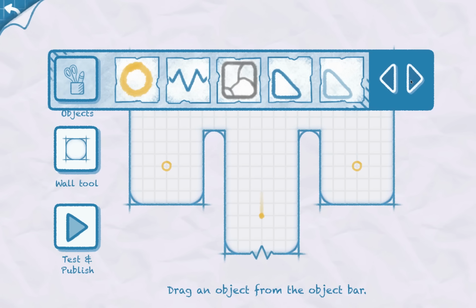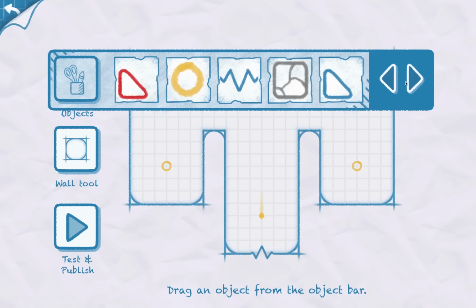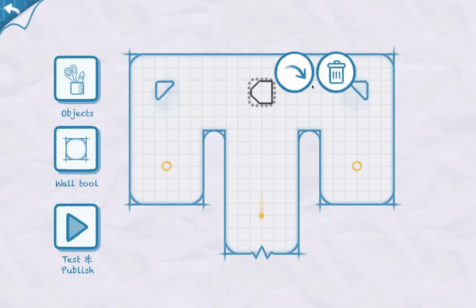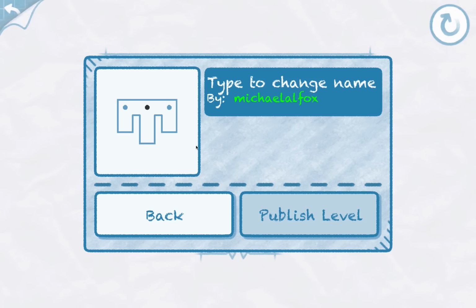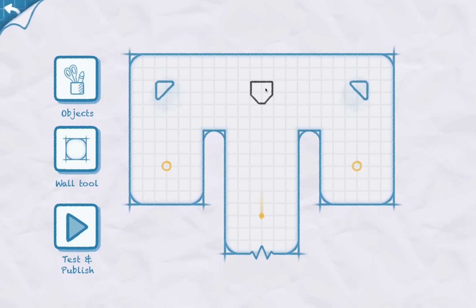I'll show you another. Oh, okay, actually, yeah. This is another item we didn't get to, but it's pretty cool. I'm gonna put it like this, rotate it, and we're gonna test this to show you exactly what it does. Ball goes in the diaper or the underpants, and it splits like that. That's kind of cool. But I don't want to publish that yet. I mean, that just completes itself. That's not challenging.